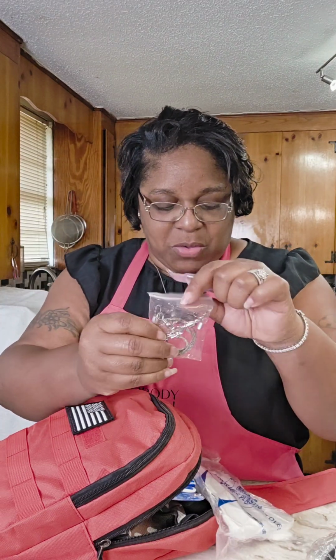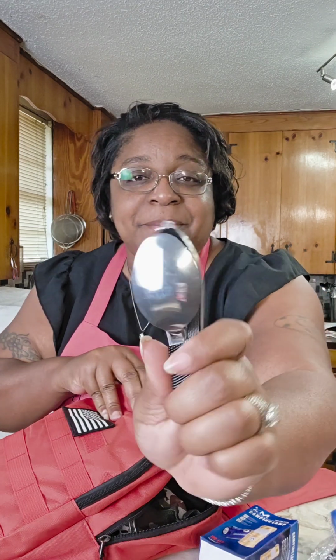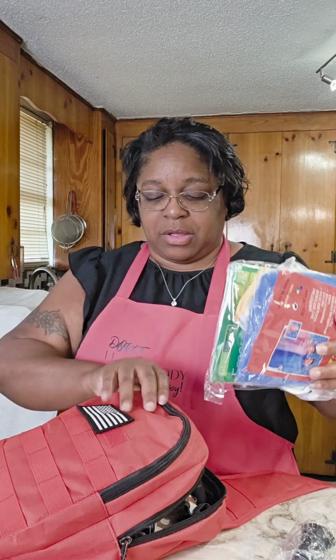You have a saw, fire starter, gloves, poncho, camping light, first aid kit, utensils to eat with. You have utensils to cook with. Everything you can think of. 151 pieces are in this bag.